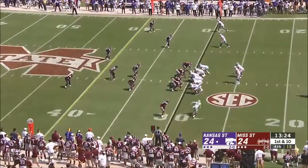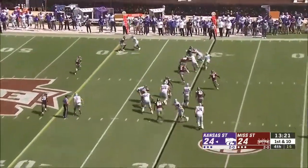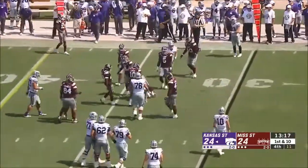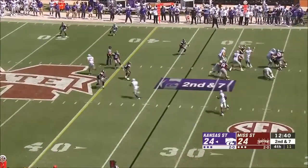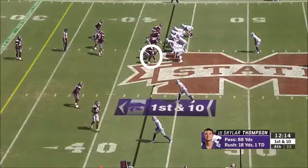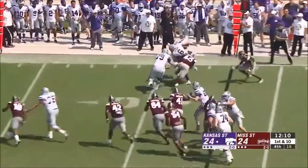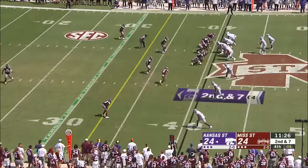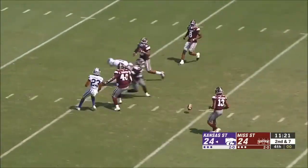Team comes from behind to take the lead, only to give it right back. Jet sweep to Joaquin Gill as Kansas State starts this drive. Play action, Skylar Thompson up the seam on time to Nick Leonard. Completion. Now we're back to having two tight ends on the field. Jordan Brown, blockers out in front. That's a nice tackle. Thompson, another seam route, broken up.